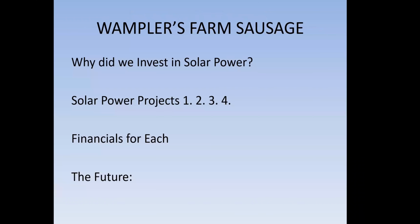What I'll cover in the discussion is a couple of things here. Why did we originally invest in solar? And then our 4 solar projects, I want to touch on each one of those. And then, in that, we'll cover the financials of each one of those.